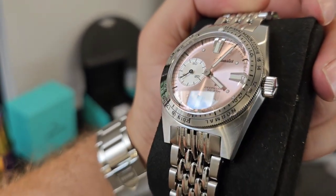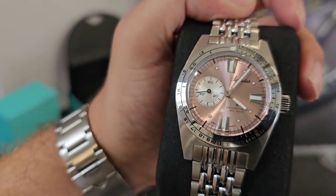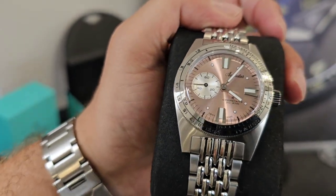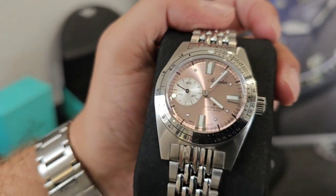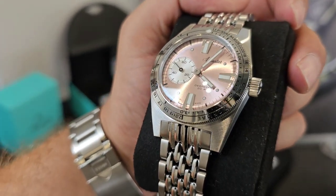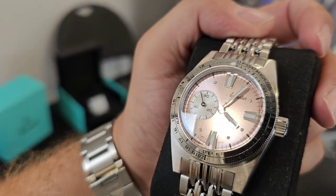Fantastic. And what's the price of this Samandar version? That was 1600. Not bad. It's using a Sellita SW200 movement. Very nice. So what's the background, the history of Aquastar? When did they start? Back in the early 60s.